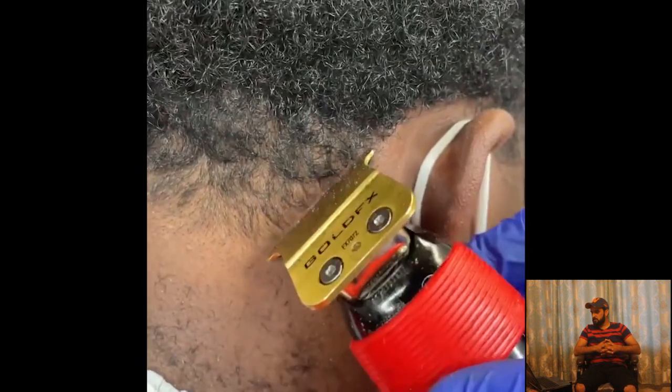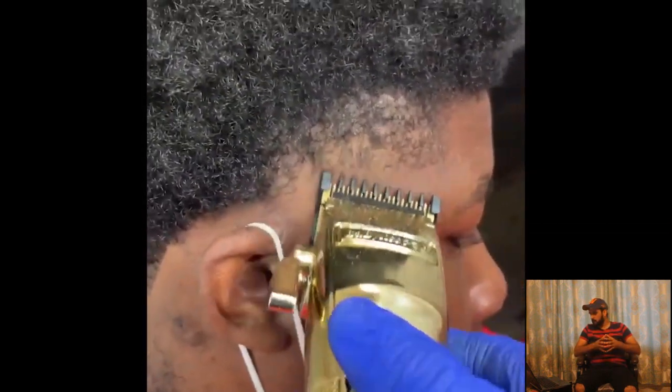Wow, what a beautiful temple haircut transformation that is. And this guy has some coarse hair. It's really hard to cut that kind of hair, and this barber has done a very perfect job, and he is looking so sharp. So we are moving to another haircut.